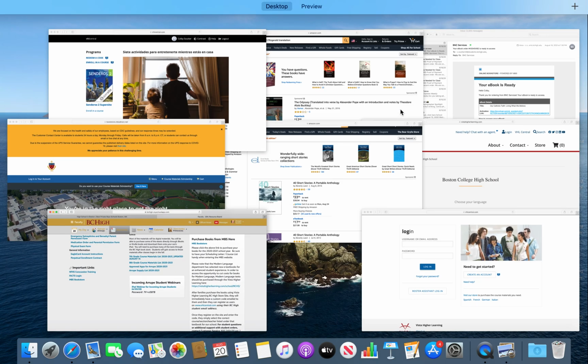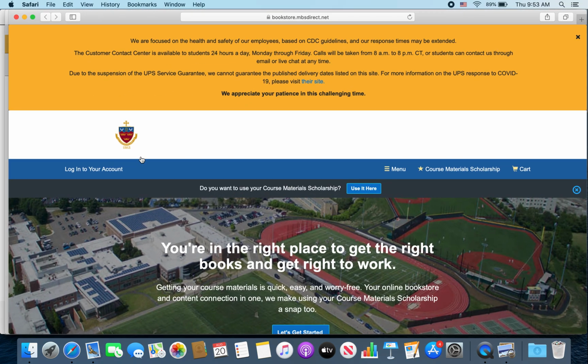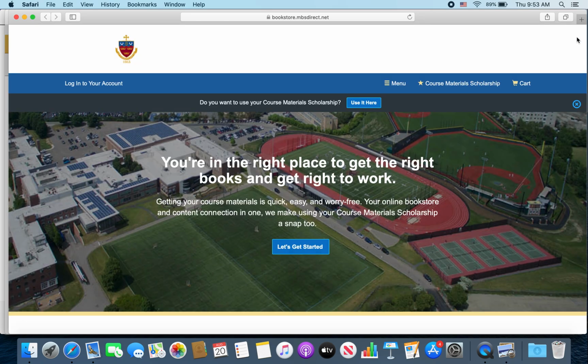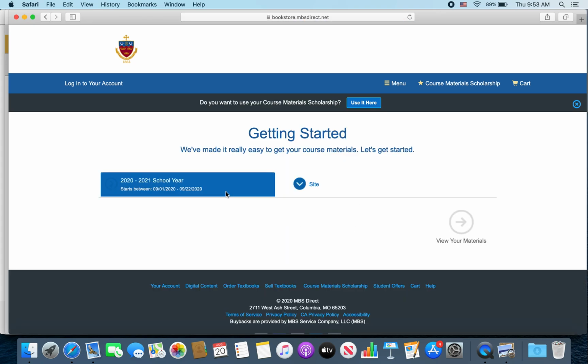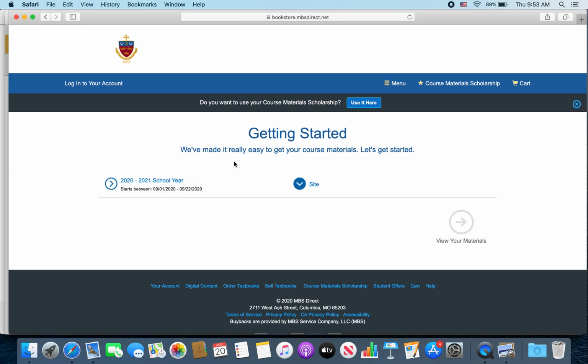When you click that link, you'll get to this page. This page has a COVID warning. Get to this button that says Let's Get Started. Click on that. That takes you here. 2020, 2021, that looks good. So now I'm going to click Cite.